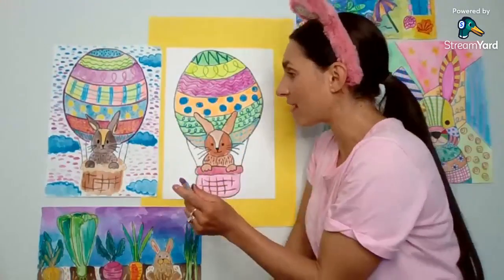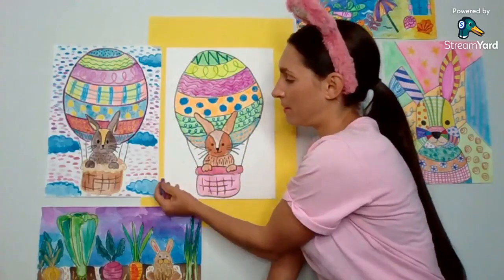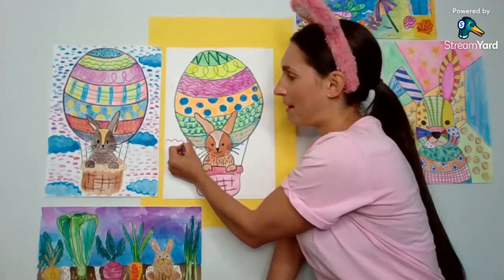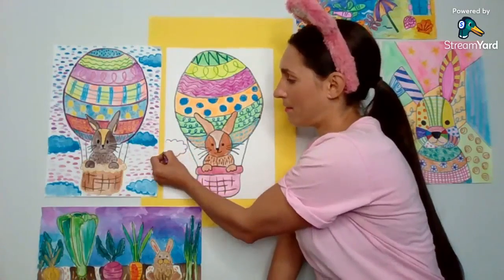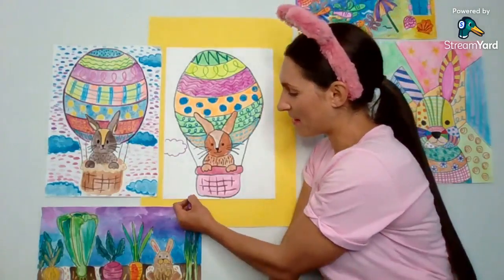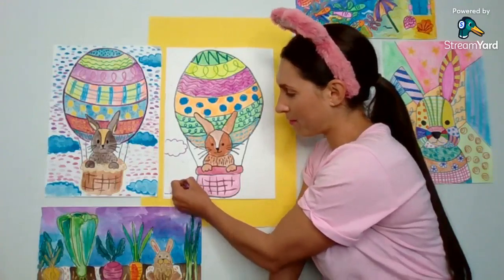And let's put some in the background around. So they're going to go off the page a little bit. Let's maybe draw one here, starting at the side. Bump, bump, bump, bump, bump. Kind of goes off the page. I've got one cloud. Maybe down here off the page. Bump, bump, bump, bump.